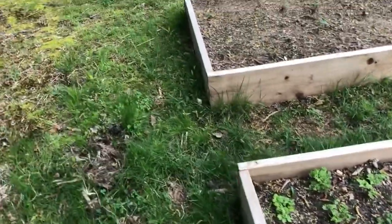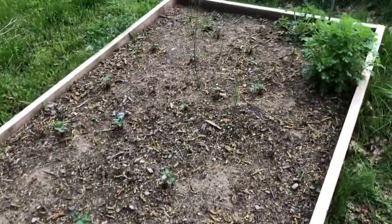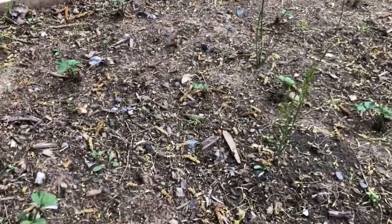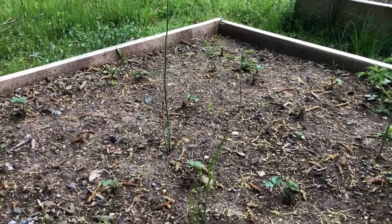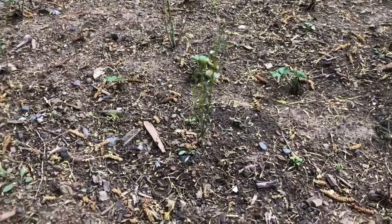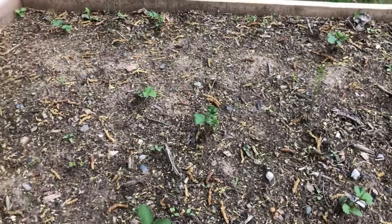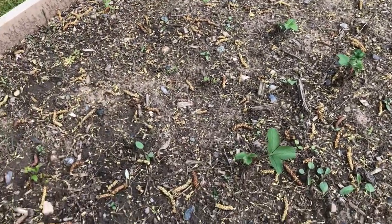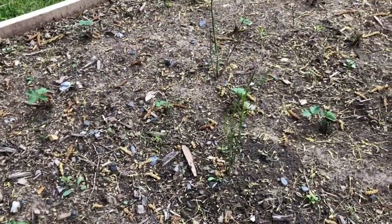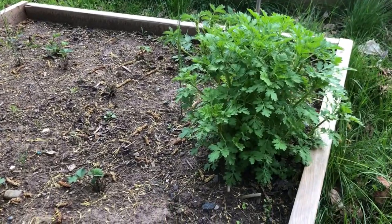And then over here, this is the strawberry and asparagus bed. So in any little holes where some of my asparagus didn't overwinter, I'll transplant some of those larger ones from that perennial bed. And you can see most of the strawberries that we planted are coming up. We're starting to put on a lot of new green growth. And there's my chamomile that's growing like crazy.